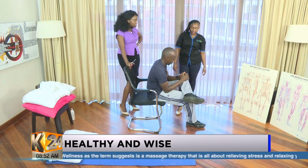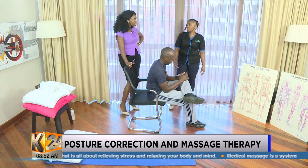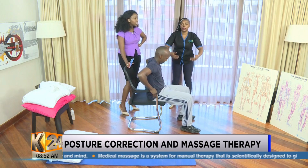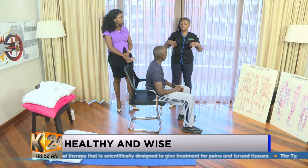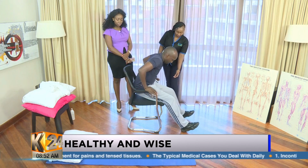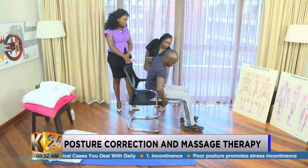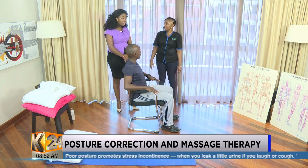So the ideal sitting position at the desk, first of all, make sure your workstation is as close to you as possible, so that you're not leaning over. And then also your hands should be on the desk, shoulders relaxed. So he'll show us how. And then, like we mentioned earlier, the distance between the edge of the seat and the back of the knee should be shortest. So that automatically puts the back straight.